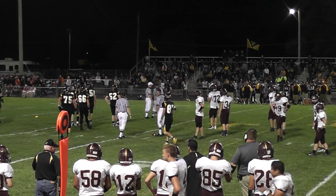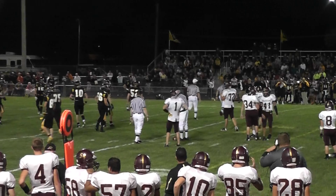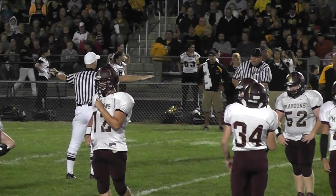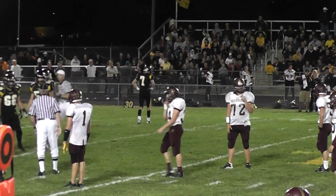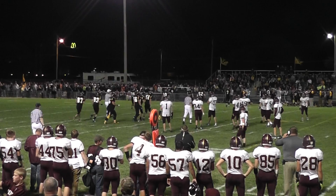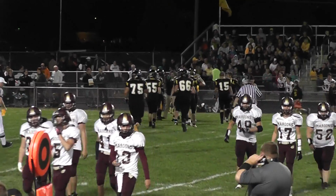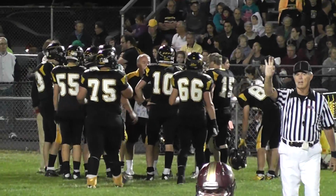As we get things sorted out, I'm curious to see what that flag on the far side is. It came in kind of late, almost after the play was over. We have holding on Tuscola and a face mask. Oh, face mask against Gibson City. Oh, and that had to be a very late face mask. Clinton. Did I say Gibson City again? Hey, Gibson City on the mind, and I don't know what's up with that. But Clinton gets a late face mask.